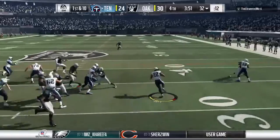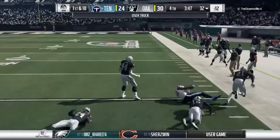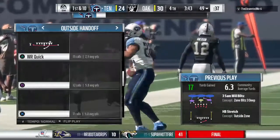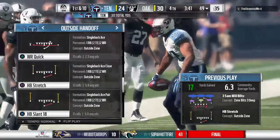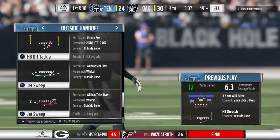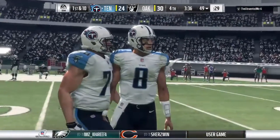10th carry now for Derrick Henry. And getting this just shy of midfield. They'll spot it at the 49. 17 yards on that play for the Titans. Well, after those plays, the offensive coordinator has to feel like he has balance in his favor. Threw it, then ran it, both for nice chunks of yardage.